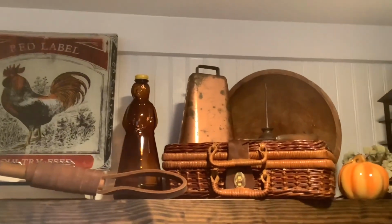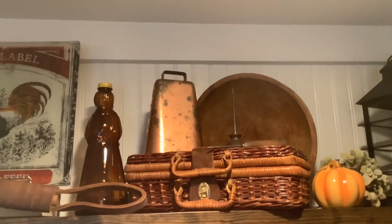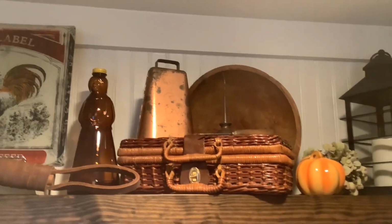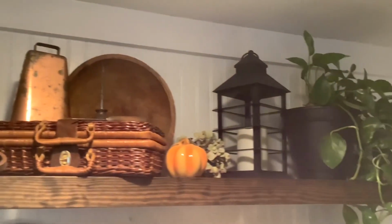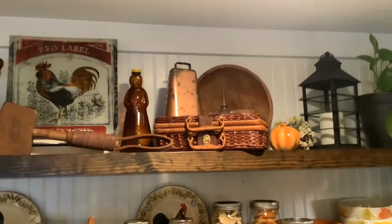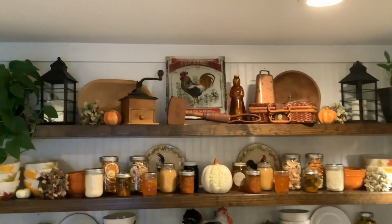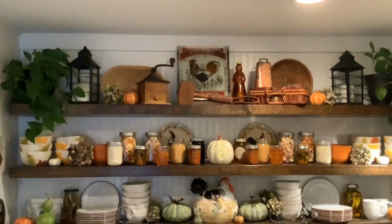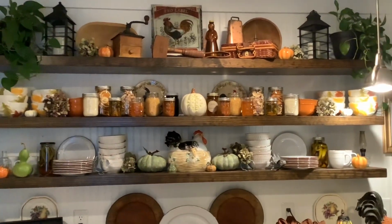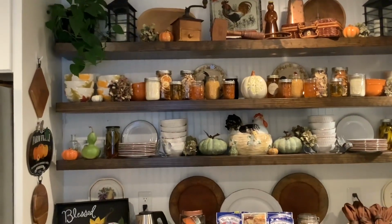The cowbell was from my wedding. They strapped that to my husband's neck at their wedding rehearsal with a chain. And that has a lot of fun memories with it. And then there's just that cute little picnic basket. And on the other side, I matched with the pothos plant and a lantern. So many great memories up there on that top shelf, and I just think it looks really pretty. I love antiques, and I love anything that has special memories with it. So I'm just going to let you look a little bit before we move on to the other side of the room.